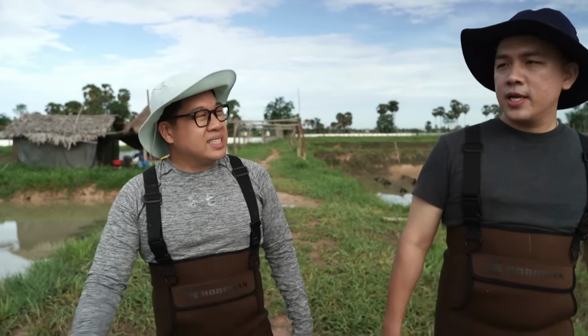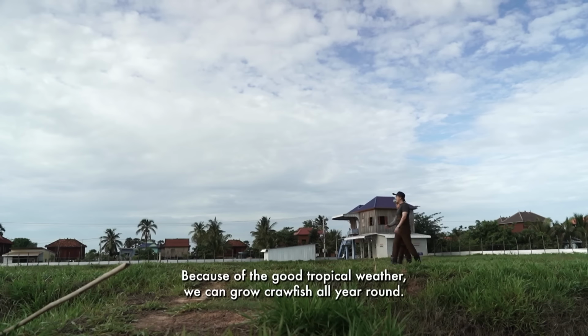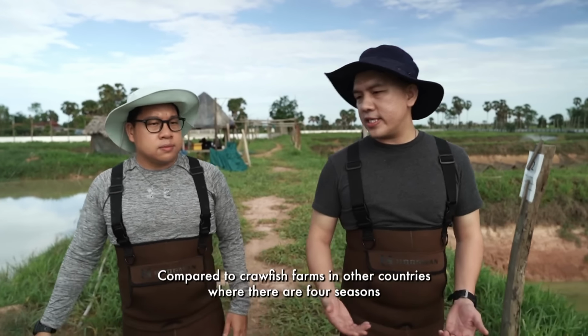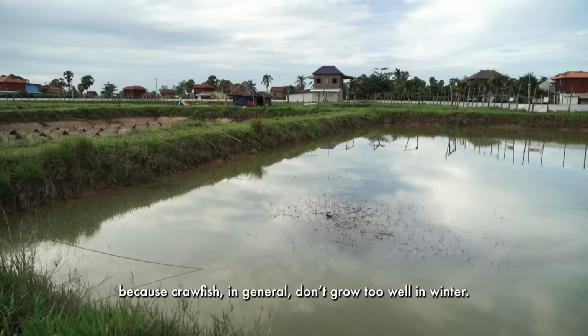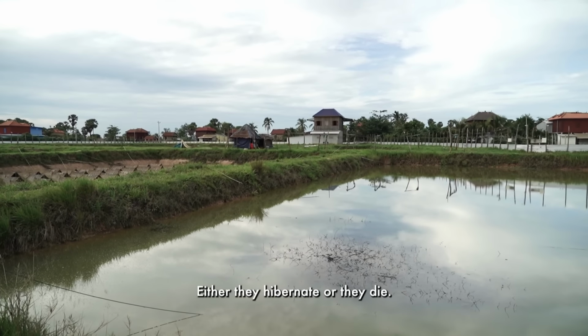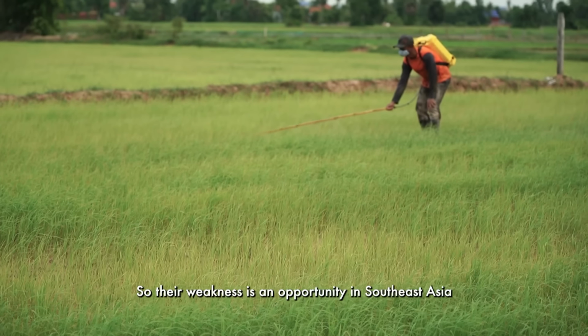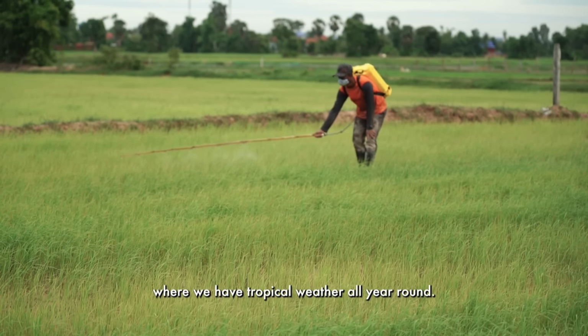How many times do you harvest crawfish from this farm a year? We harvest it 3 times a year. 3 times. Exactly, because of the good tropical weather, we can grow crawfish all year round. Compared to? Compared to crawfish farms in other countries where they have 4 seasons, because crawfish in general don't do too well in winter. They either go into hibernation or some of them will die. So a weakness for them is actually opportunity in Southeast Asia where we have tropical weather all year round.